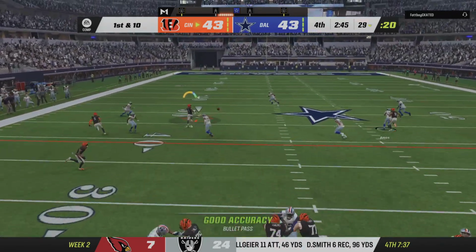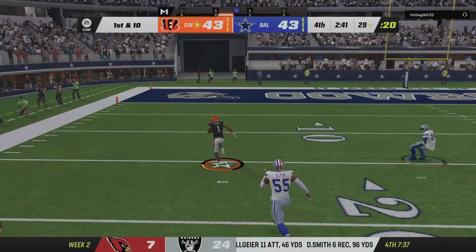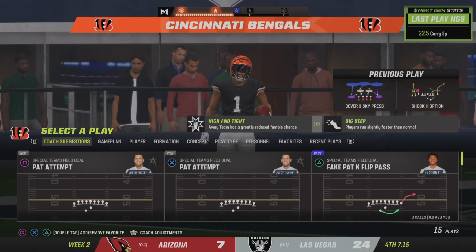Mahomes now on first down. And he's got the hook up to Moore. And all the way in for a Cincinnati score.